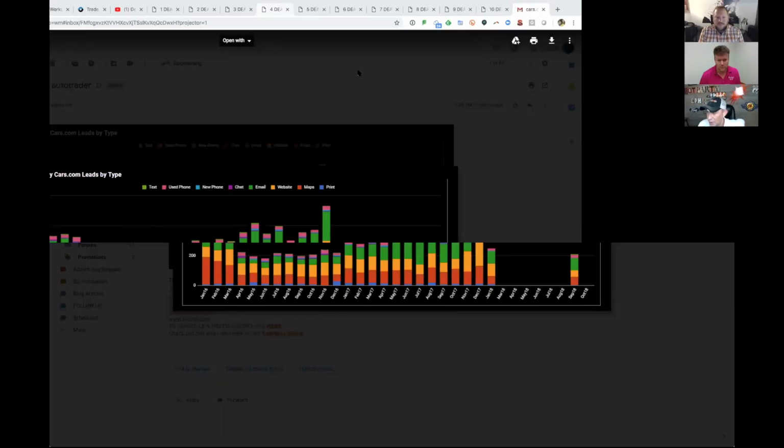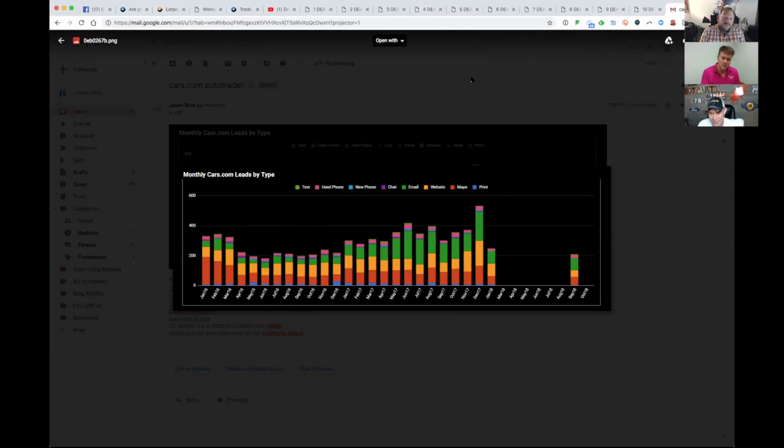And like I said, the second email I sent you is a screenshot of a store, and there is the purple, that's cars.com, but look at the map views and website visits. In the red and the orange, the green are emails, and then the blue is phone calls. So you barely get any phone calls. You get a lot of emails. Cobalt would be so proud of this, Chief.